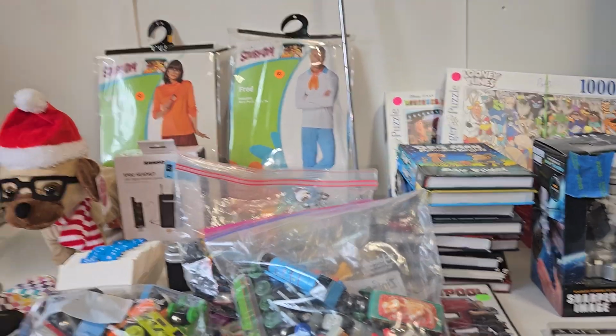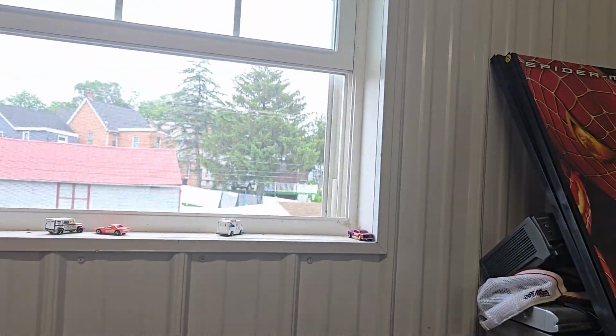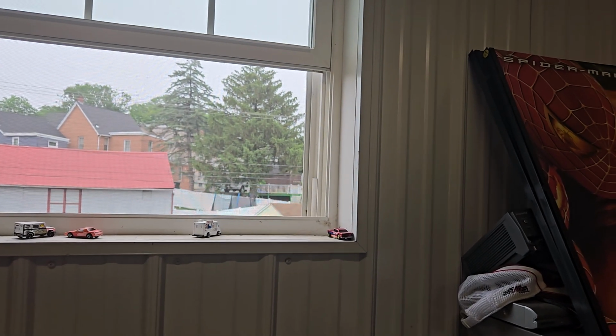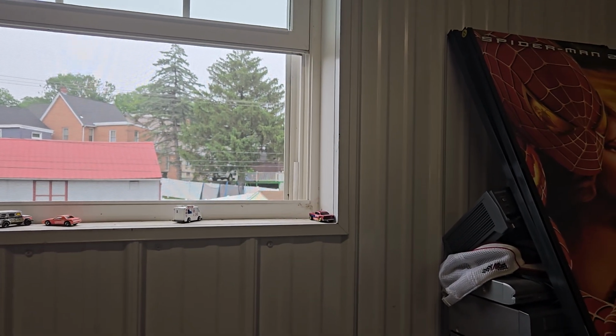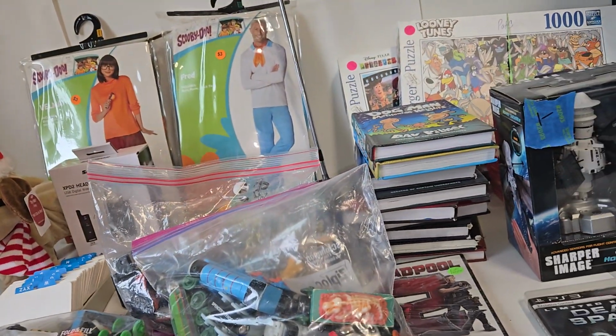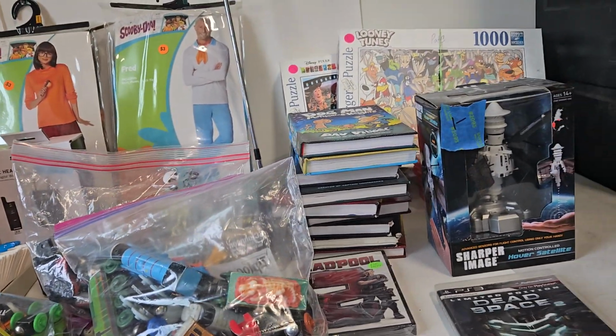Just got back from yard selling. A little overcast out there, and the sun's trying to come out, but it's been starting to rain, so yard sales kind of got slowed down a little again today. I do have the window open, so there may be some background noise, but it's really humid out, so I wanted to get some air in.